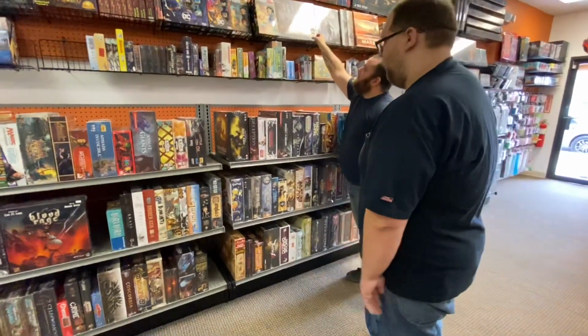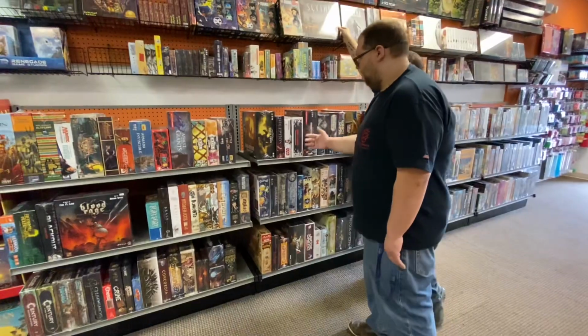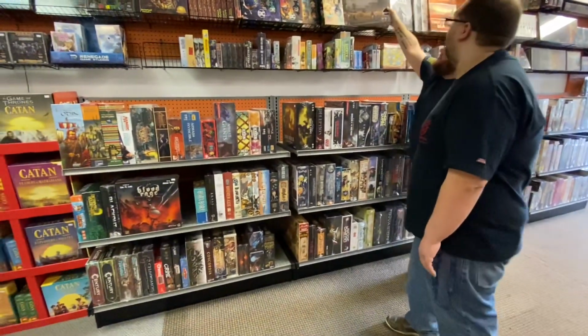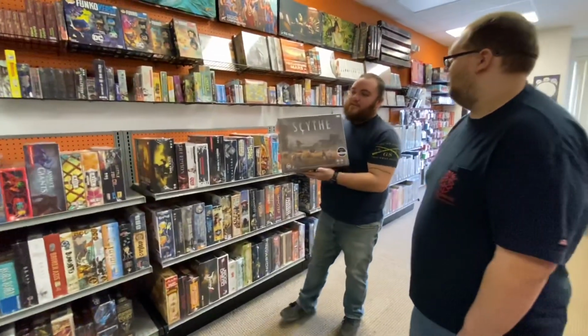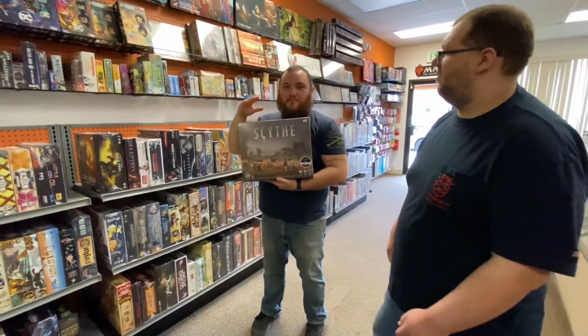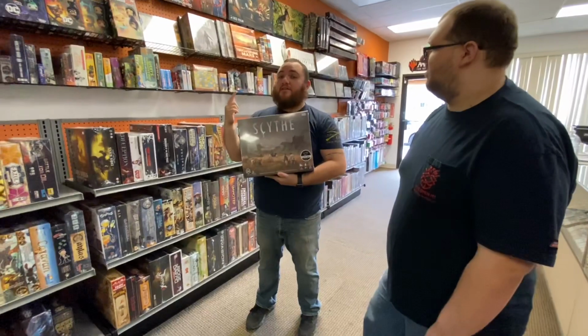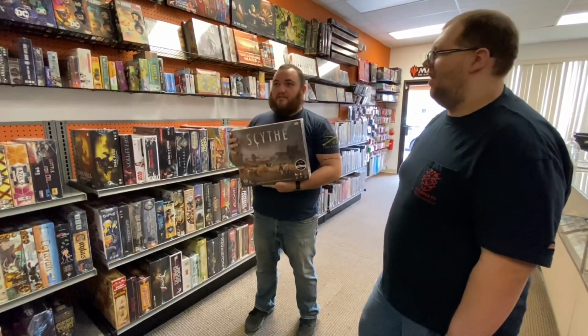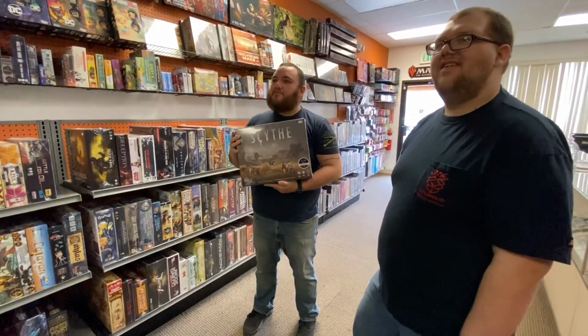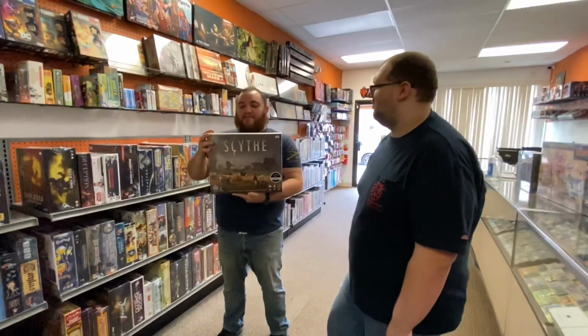So all the way, and again, these shelves are stacked top to bottom with games. Just incredible. This is probably one, next to Catan, of my favorites. I only got to play it once, with Jason and some other guys. I won that game. Who did win that game? You did. Yeah, I did get all my mechs out first, though.